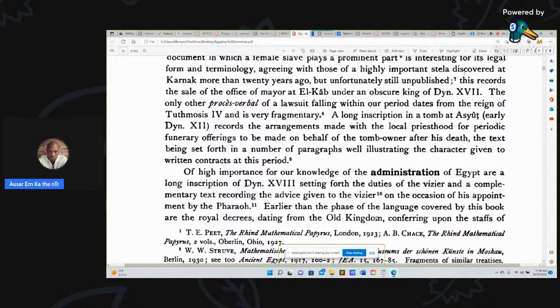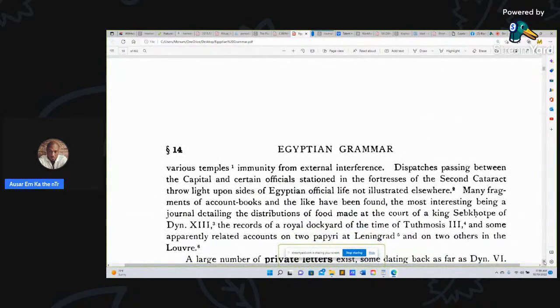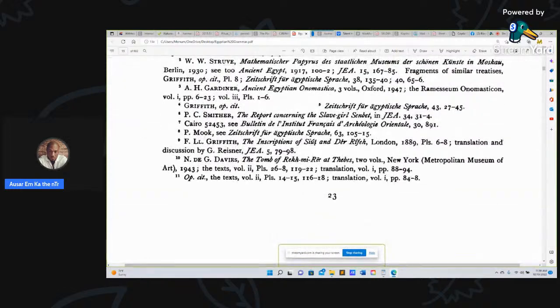Earlier than the phase of the language covered by this book are the royal decrees dating from the Old Kingdom, conferring upon the staffs of various temples immunity from external interference. Let's read the footnotes. You can see we're almost done with this section today.